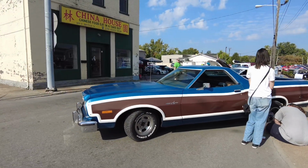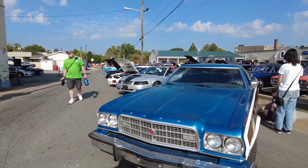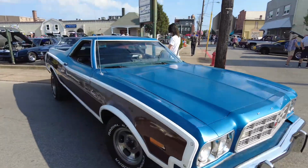I've seen this nice Ranchero a few times, and every time I see it, the owner is always cleaning or polishing it or something. And yeah, it's very unusual, especially with this faux wood grain on the side.